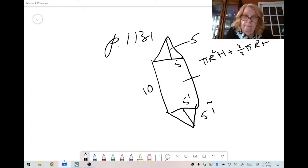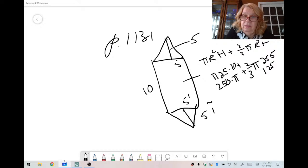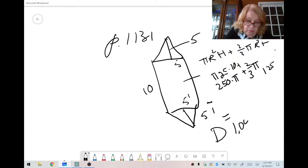So the base would be 25 times 5. Oh, times 10 for the cylinder, which is 250 times pi. And this is a case where you're going to have to multiply by 3.14 plus 2/3 pi. For the cones, we're doing 25 times 5 for the height, which will be 125. And so when you put this all in the calculator, you're going to get answer choice D, which is 1047.2.